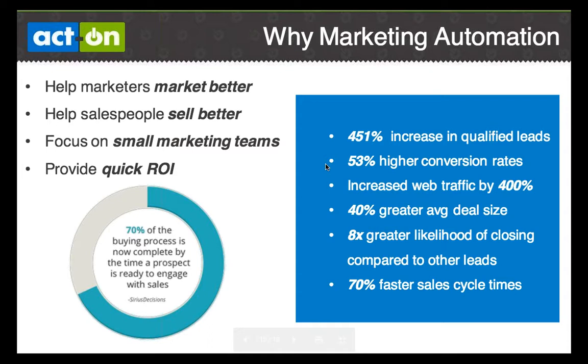So why marketing automation? There are a lot of stats out there, as we just saw, and it's interesting. The marketing automation industry itself is actually quite nascent, but the fact is that companies that are using it are reaping the rewards: a 451% increase in qualified leads, 53% higher conversion rates, increased web traffic, increase in average deal sizes, 8 times greater likelihood of closing deals compared to other leads, and a faster sales cycle. The idea here is, because of the engagement that you're forced to take, if you're using it correctly and using a platform like Acton correctly, you're going to help your marketers market better and help your salespeople sell better. And it's just a natural result from using the platform.